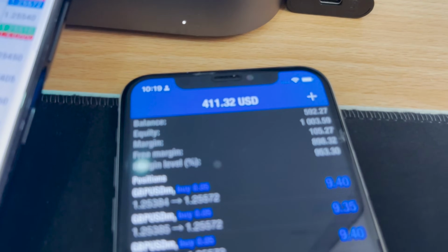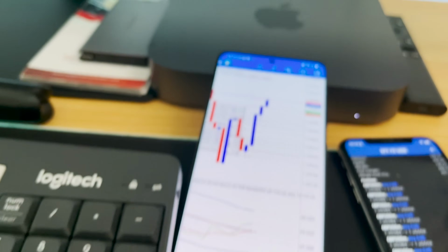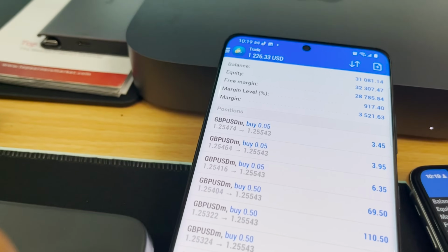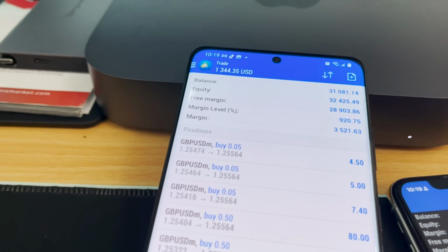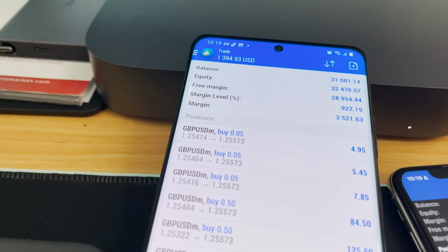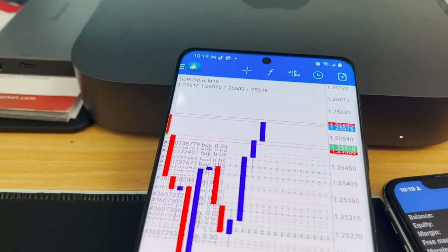So the $1,000 mark. I love $1,000 profit. I love to flip $300 to $1,000. I've done this several times. And whereas this one I'm currently about, okay, it's dropping again, 1,003 when I'm supposed to be close to 1,004 now. 1,014 now. Okay, that's it.